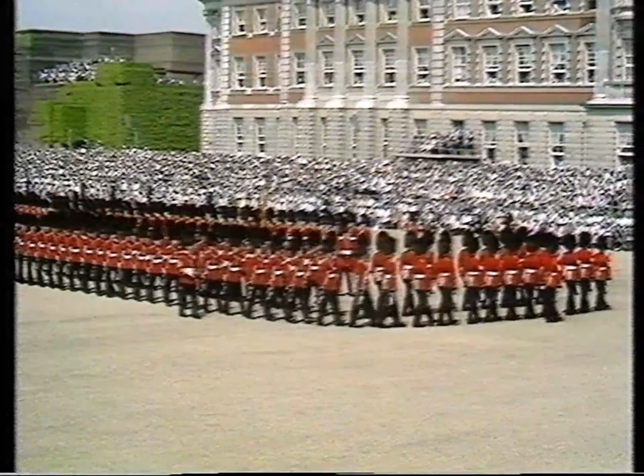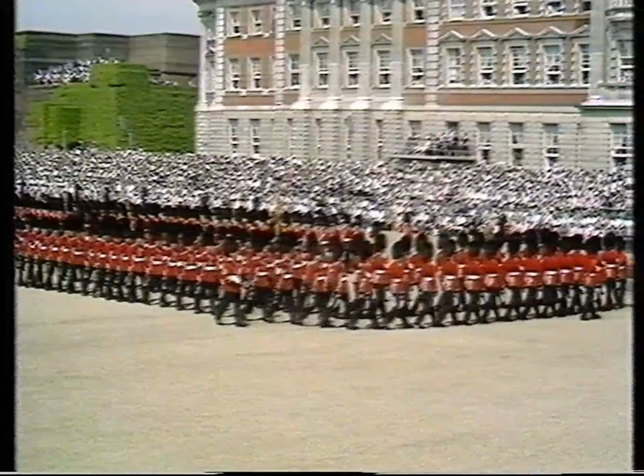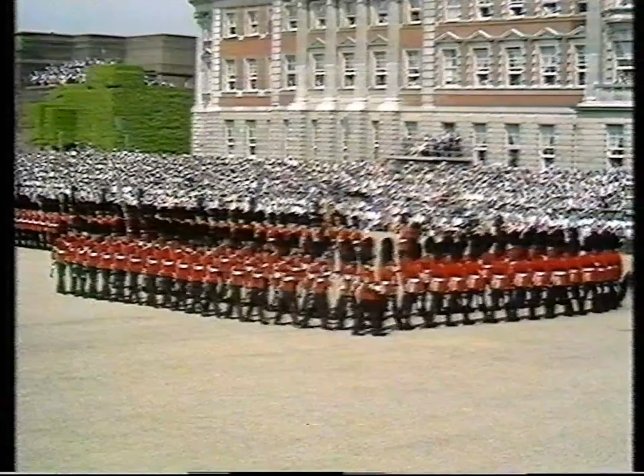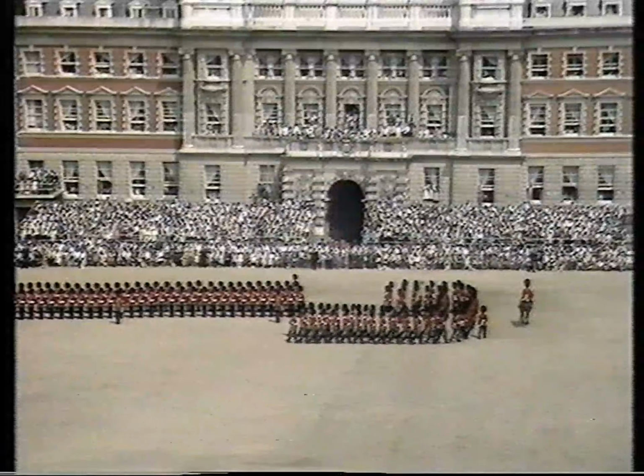The escort approaches the left of number 8 guard. The music will cut out so the field officer can call the troops on parade to present and pay the compliment to the colour.